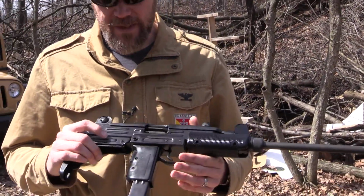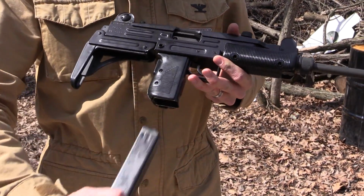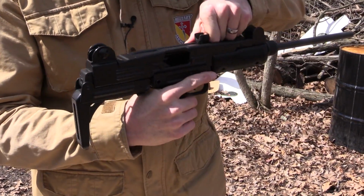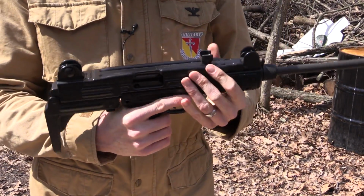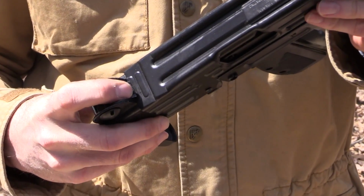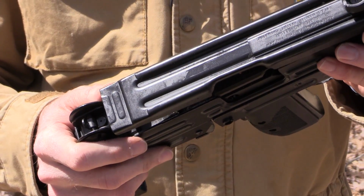All right, field stripping the UZI is very easy to do. First thing you'll want to do is make the weapon safe. To do that, you're going to drop the magazine out, pull the bolt to the rear, make sure that the chamber's empty. You can see that the chamber's empty. Right here, just in front of the rear sight, there's a little button that you can push. When you push this in, the top cover hinges upwards, okay?